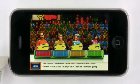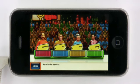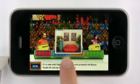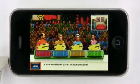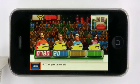Basically every contestant before me is going to give their bid, and then I'll have a chance to give my own. All right, here comes the item up for bid. Oh, and it's a new sofa. Beautiful. I don't need to hear what the sofa is about, so I'm going to skip that and go forward so we can give our bids in. All right, Augusto, what's your bid? He gives $7.80.